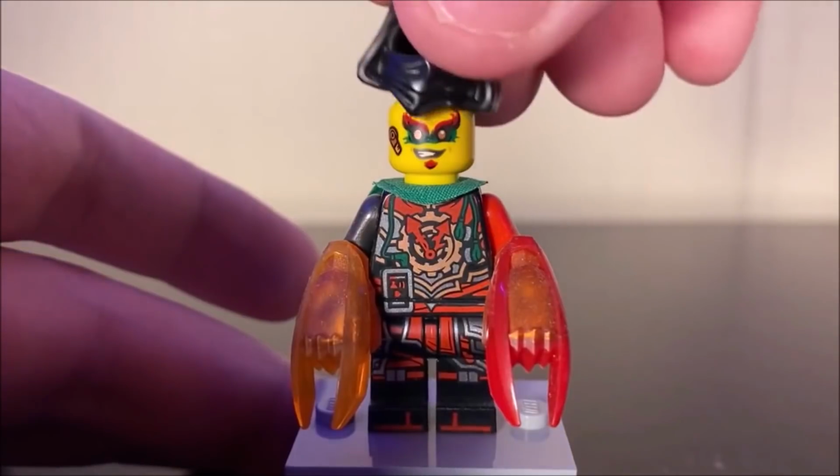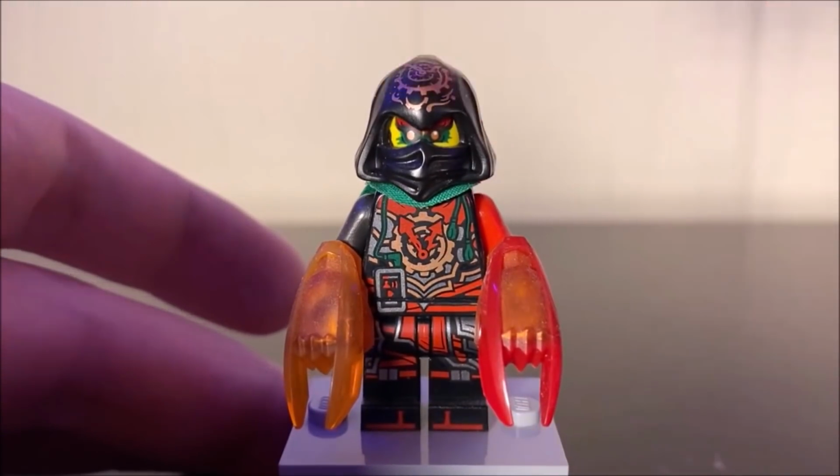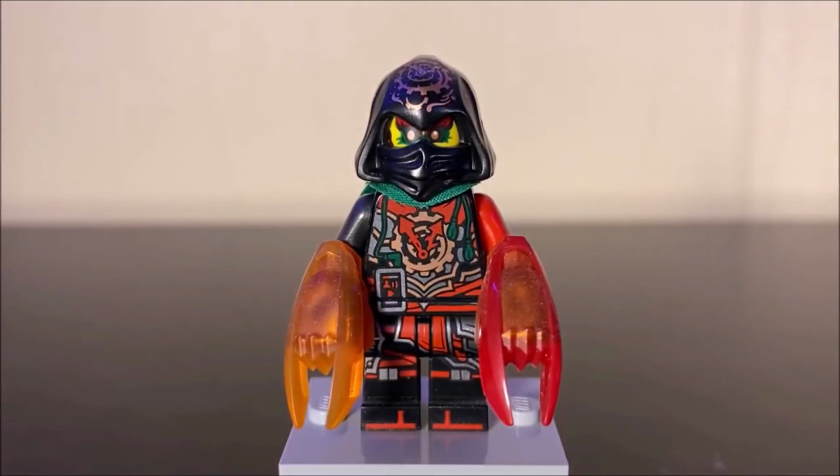However, unlike his brother, this guy sells for a ridiculously high price. On Bricklink, you can find him up to $214 USD. That's kind of a crazy price for Acronix here. Acronix is the most expensive out of all of these minifigures, meaning that this guy is technically, in theory, the rarest figure in my collection, which, you know, I would accept that.